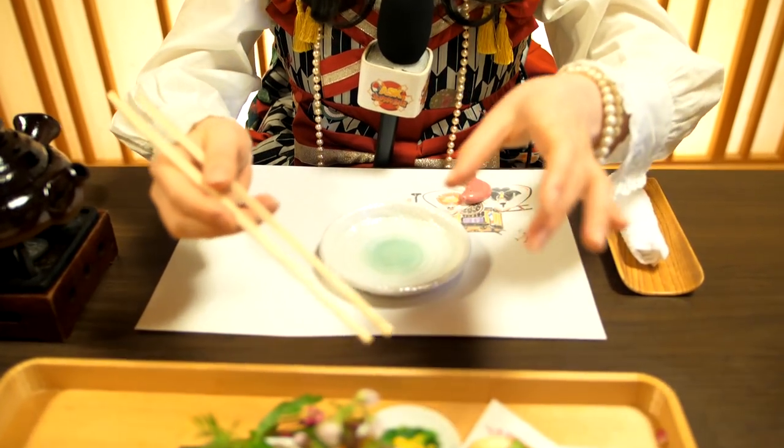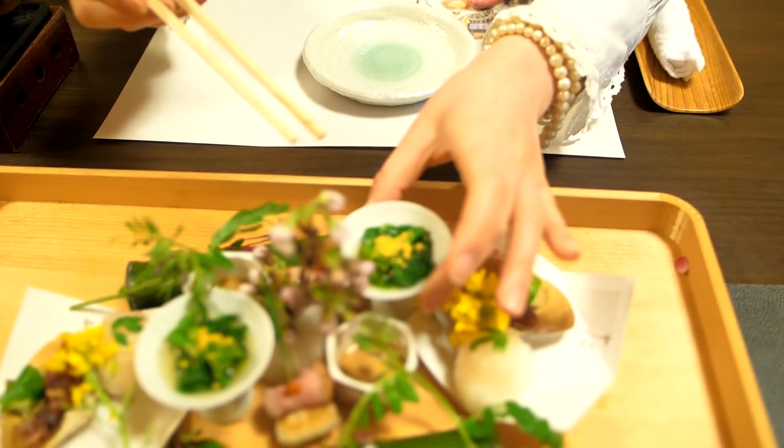Yeah. So you want to start with the vegetables because they're less in the umami flavor. And if you started with the meat, it would kind of overpower the vegetable dishes. So same thing with the fish itself. If you have sashimi, start with the white fish first and then work your way towards the really rich in flavor fish, like usually the red fishes. Can I take this off, like with me?